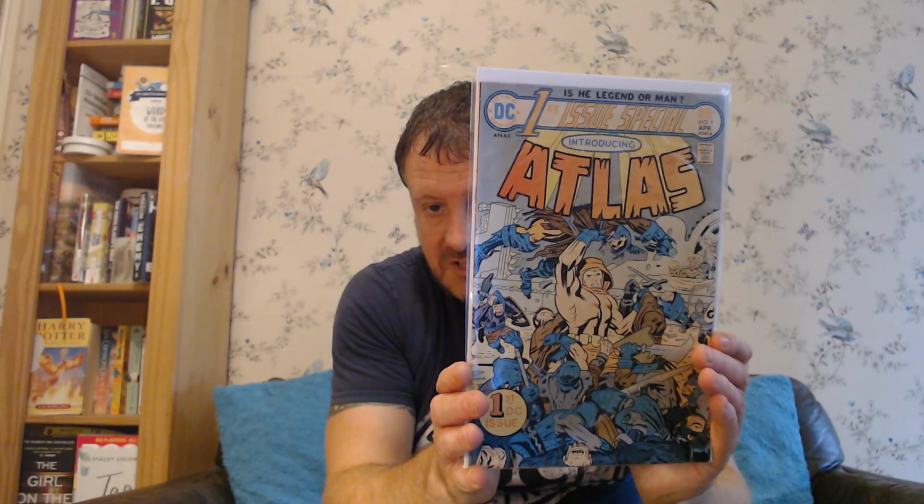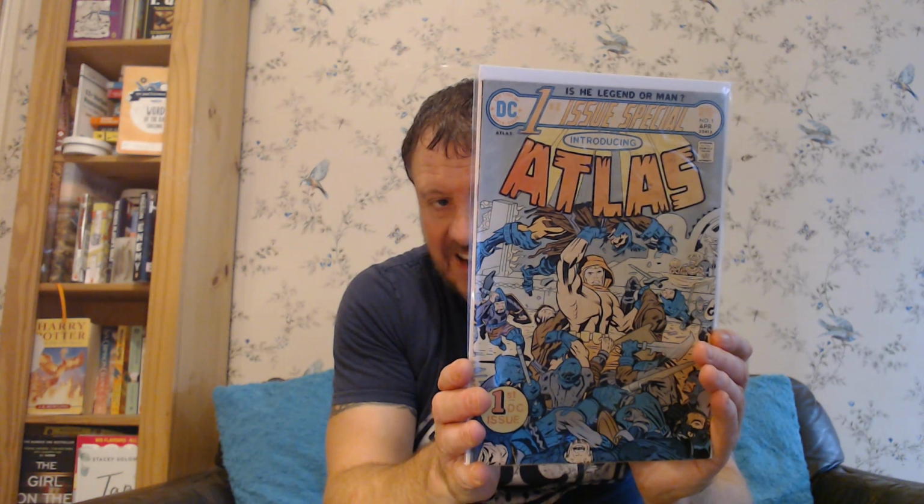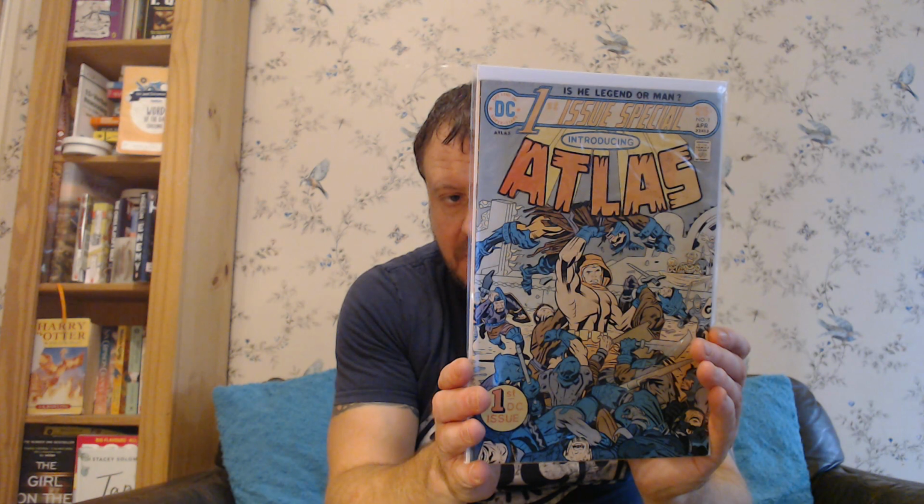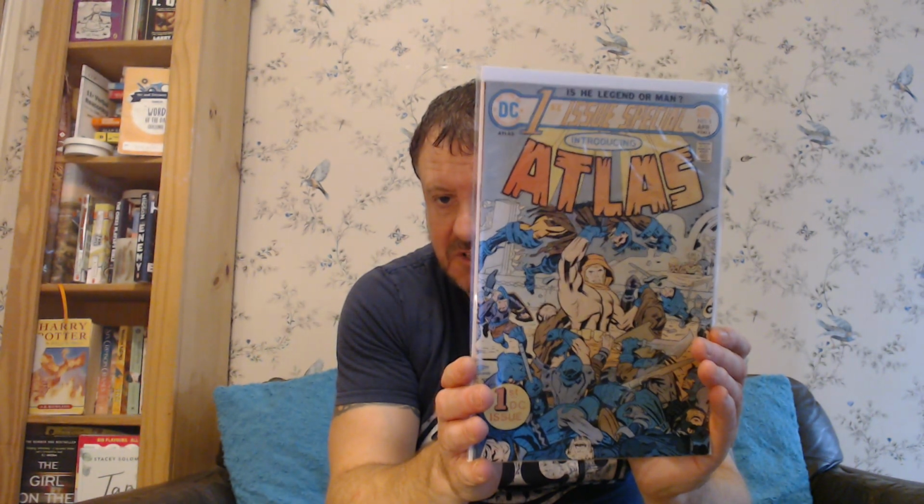Okay. We're off and running guys. We're going to start with a series that I've slowly been putting together, and that is the first issue special. We've got a rather faded issue number 1 to start proceedings, but it's a 25 center. Here's your book guys. This is the first appearance of Atlas. I paid £2.53 for this one on eBay in February of 2017. I will upgrade that one.